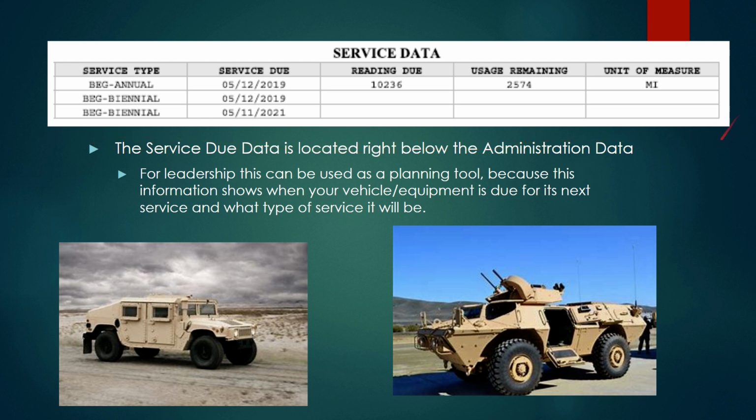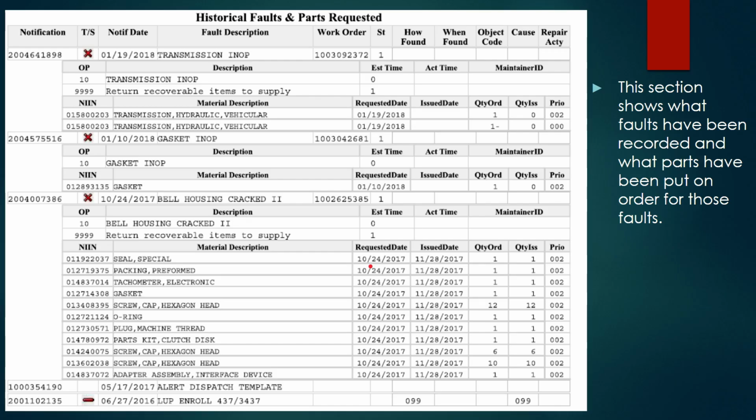We already covered the service dates and data. So I will upload this slide deck also so that you guys will have something to look through and be able to reference back to this. That way the video is not going to be forever long and cover a bunch of redundant stuff. A lot of you guys should know the majority of this, but the paperwork is what I really want to harp on.